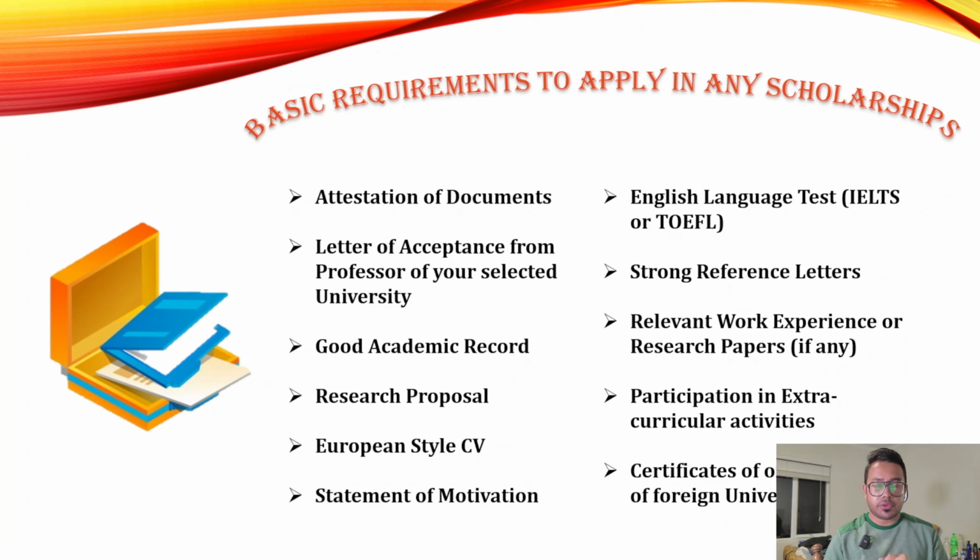Moving forward to the first section of our video, that is the basic requirements to apply in any scholarship across the globe. The first step you need to fulfill in order to apply for a scholarship is to get all your documents attested. So if you're watching this video from Pakistan, what you need to do is to get your documents of matric and FSC attested from your relevant board.